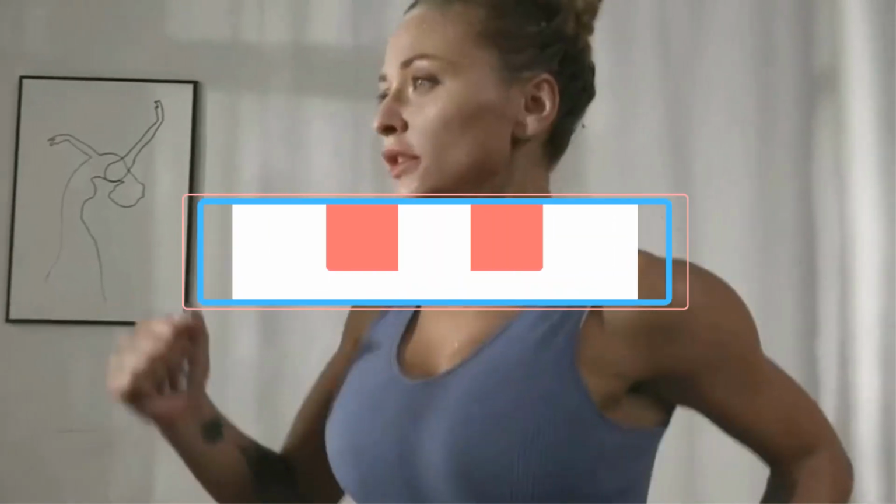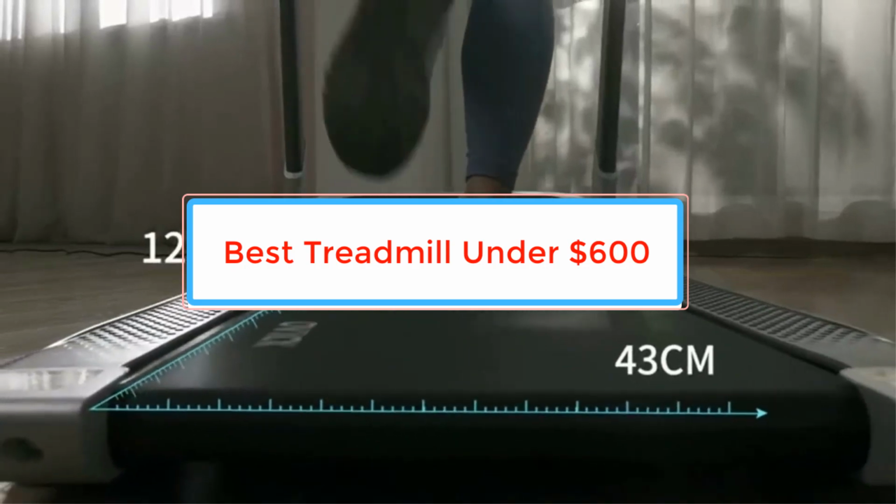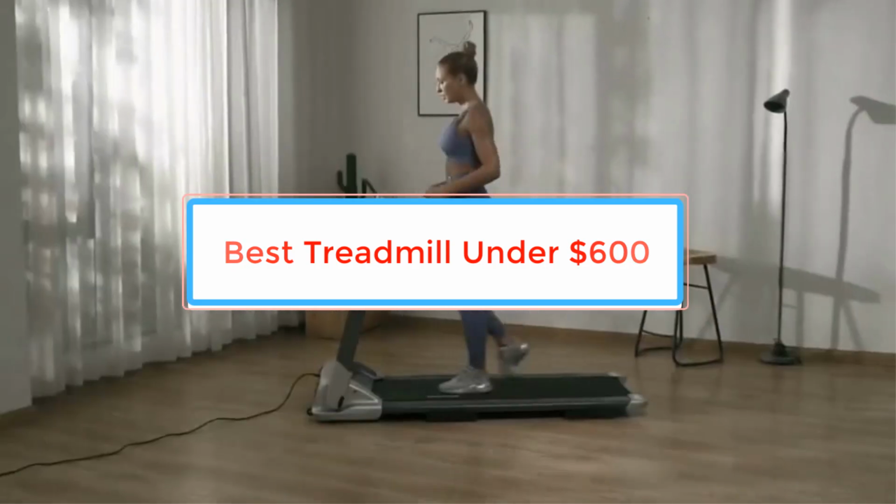Are you looking for the best treadmill under $600? In this video we will look at some of the best treadmills under $600 on the market.